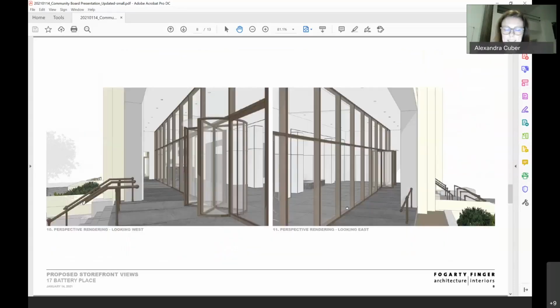And this is just a view of the hallway. It's really cleaned up. We took out a lot of the stuff which was creating a little bit of a disconnection of the facade, also cleaning up the wall and the ceiling here, and making this a much more attractive passage.